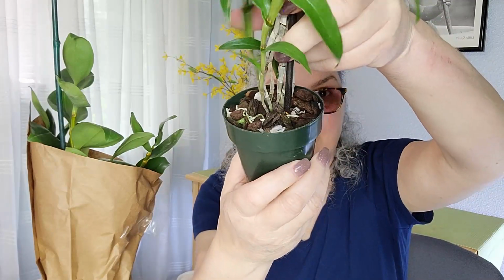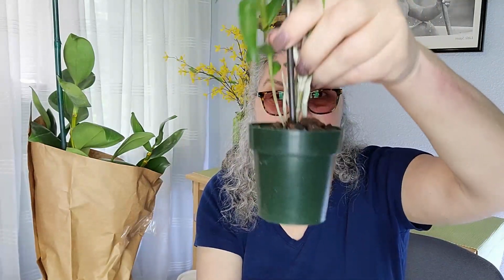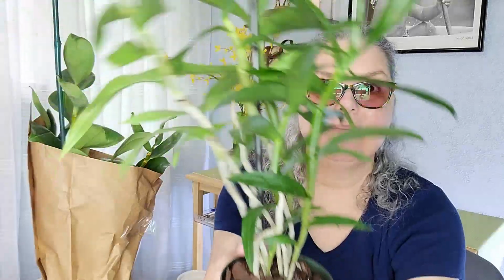But she's looking pretty good in there. I can see some roots on top. It's pretty solid when I hold her, so she didn't just get plopped in here. She's been growing in here for quite a while.